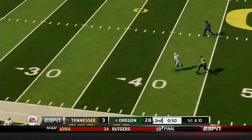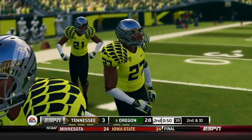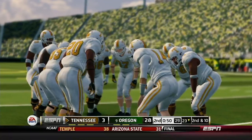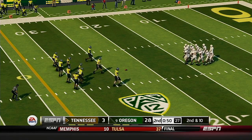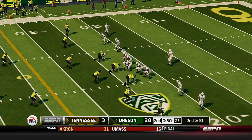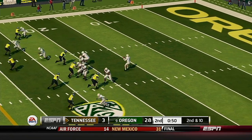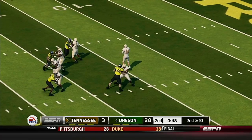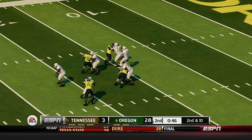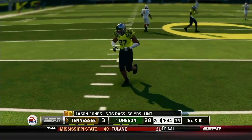He airs it out. Incomplete. Accuracy is such a vital part of being a quarterback. You've got to have an ability to lay the ball right into your guy's hands. From their own 23-yard line, it's second down. They come out in a 5-wide set. Throws, and that one's going to hit the ground incomplete.